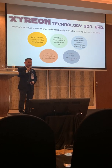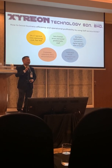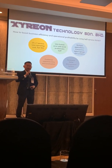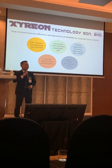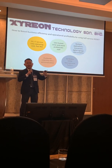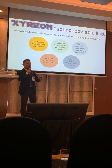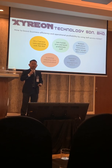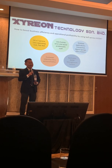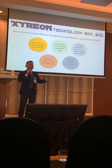Another one is customer retention through personalization. A good example, as I mentioned, is Starbucks. What happens if there's a self-ordering kiosk there? It will recognize you and know what you like to drink, and immediately pop up: you take this, less 10%. It makes the whole process faster, rather than you having to select each menu item and browse through what you want to drink. This is what we call suggestions based on big data. You just confirm the order, make the payment, the receipt comes out, and the whole transaction becomes even faster.